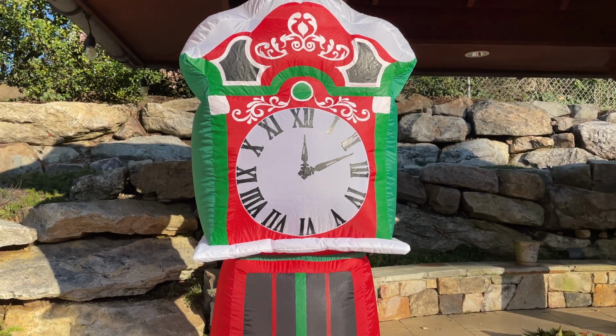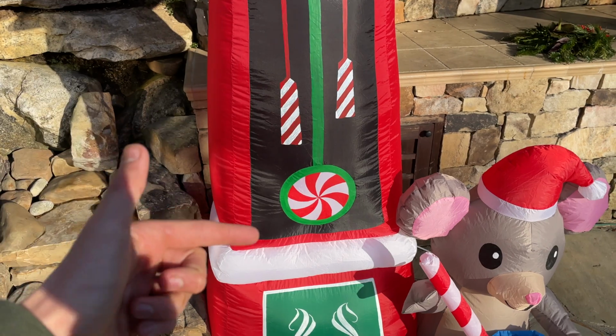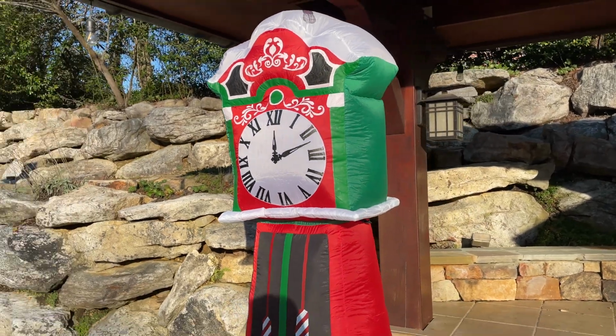I genuinely love it. I cannot get over how happy I am to have it. For the $250 that it was originally priced at, no freaking way, but the $150 that I paid, I am all good with it. For sure, I got a great inflatable.